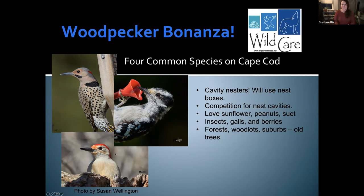What they all have in common is they are all cavity nesters. And these guys can actually excavate their own cavities. They have the bill to be able to do that. However, cavities are scarce, so they also benefit by you putting up boxes. All of these birds are a little bit different. The downy woodpecker and the hairy woodpecker love suet, peanuts, sunflower. They love mealworms.